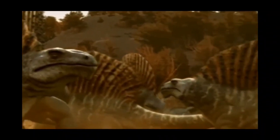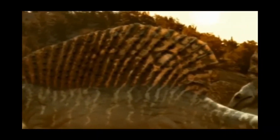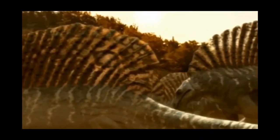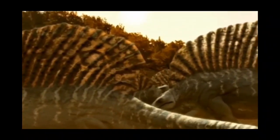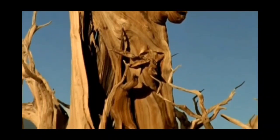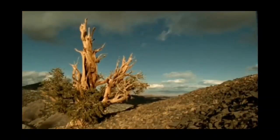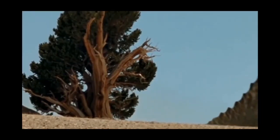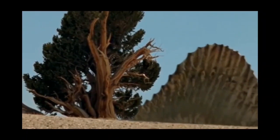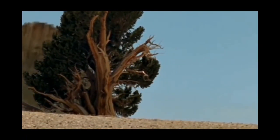Edaphosaurus bask in the early morning sun. They're 3 meters long, as big as hippos, and like them, they're vegetarians. A new species of plant has evolved, able to withstand this cold, dry atmosphere. Primitive conifers. But Edaphosaurus aren't the only sailbacks, and now their biggest enemy is one of their own kind.